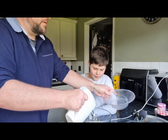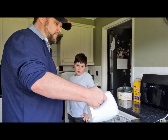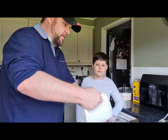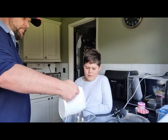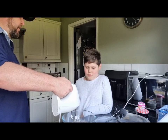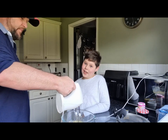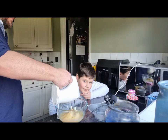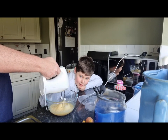Right, so we're going to whisk this in slowly. Knowing him, he does not do slow. Knowing me, knowing you. Whoa! It's turning into a volcano! Ladies and gentlemen, there is the toothpick.